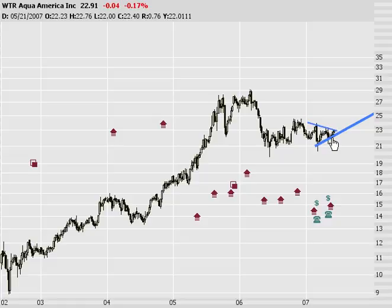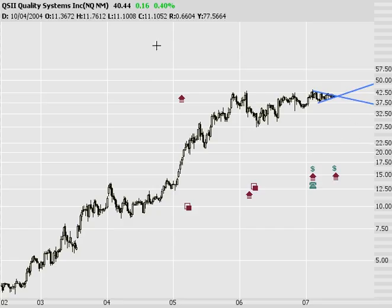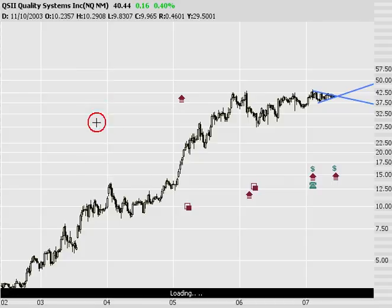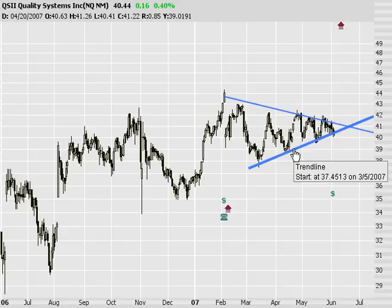Next, QSII. Been following this one. There's a 5-year chart. You can see it out there nice and clear, but zoom in a little bit. Same thing, up at the top of an upward trend. Point of consolidation, no breakout as of yet, but hopefully it's going to happen soon. This one here, of course, 6-point price target over about 5 to 6 months.